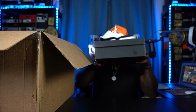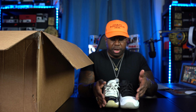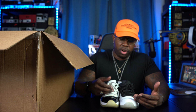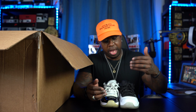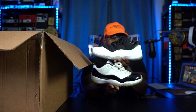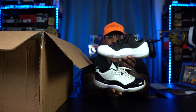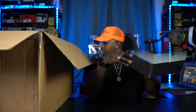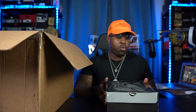And just for the shits and giggles, y'all see it, man. You have the Tuxedo and the Concord. Pretty much where the white is on this shoe, they have the white on here, and where the black is on this shoe, you have it on here. So I thought that was always dope how they did that. First it was like the reverse to me, but you have the Tuxedo and you have the Concord. So these right here are the ones that I really wanted to get, man.